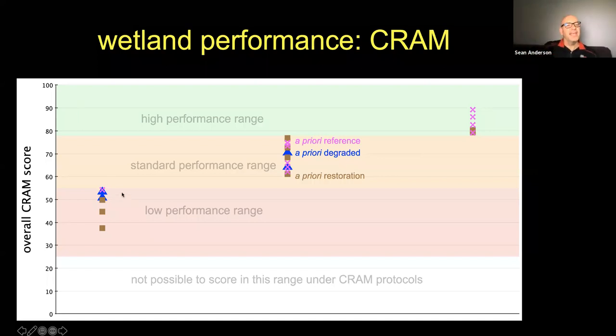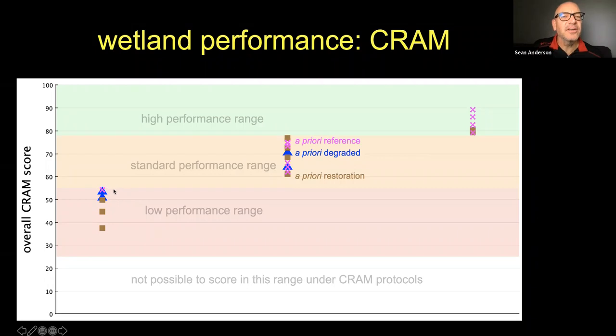And we could say a clearly unacceptable level of functioning is, I don't know what this is, 55, a CRAM score of 55 or lower, right?